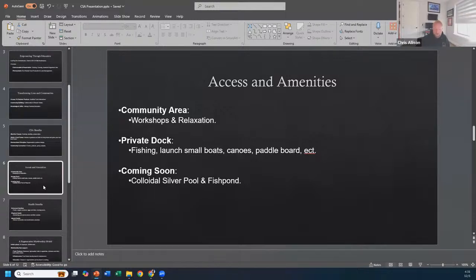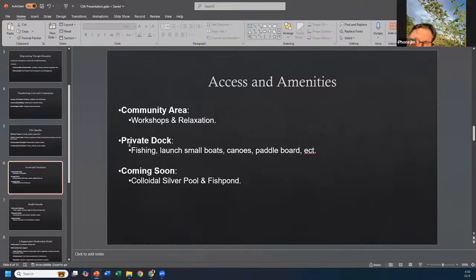But the community areas we use for workshops, you can also come up there and just hang out. Beautiful 460 acre lake, private lake. Yep, right there. Right down there, just about where Jim's pointing, there's a private dock, which happens to be on the next slide anyway. There you can go down, you can fish, take it home, launch small boats, canoes, paddle boards, etc. And there's no boats on this lake, so something to look forward to every day.